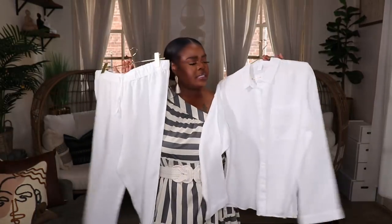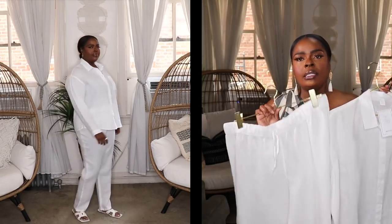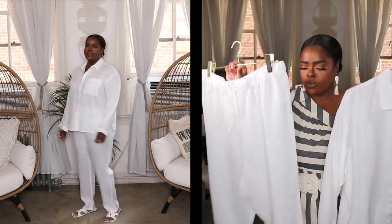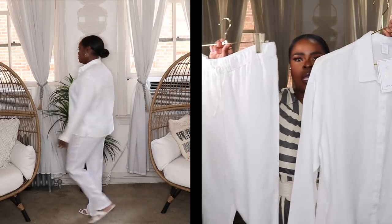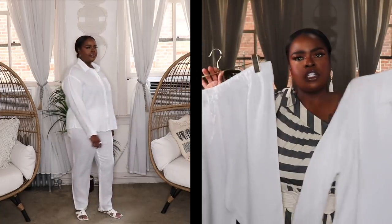I also picked it up in this crisp white. Same set, 100% linen, and it's from that premium quality H&M Home brand. I also have a robe, a black robe from that brand, the premium quality linen from H&M. I have their black bathrobe, and I love that robe so much. But yeah, you can see the grains, you can see that linen, that genuine linen look to this shirt and the pants. Such a nice outfit.